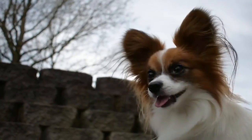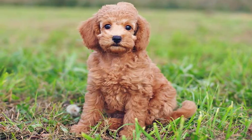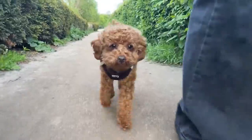Starting to be a common trend on this list, the Papillon can also be another great apartment dog. Number 4, Toy Poodle. These poodles are notable for their beauty and good temperament. They are alert, intelligent, faithful, and active.